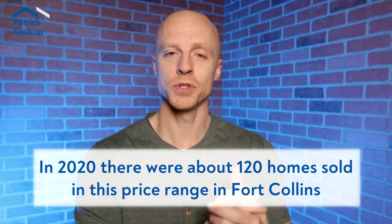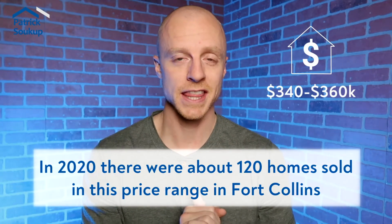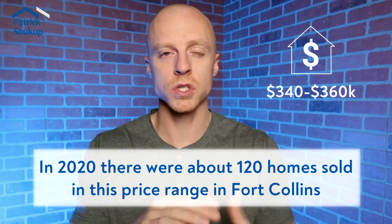As of the end of January 2020, the median sales price of a single-family detached home in Fort Collins was about $470,000. There were 115 homes sold, so a relatively decent sample size. But again, what we want to look at is what can you buy in Fort Collins for $350,000? So I looked at some numbers from 2020, and looking between $340,000 and $360,000, there were about 120 houses that sold.